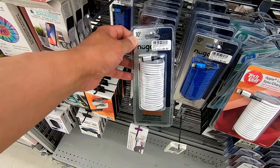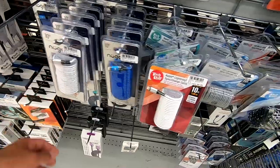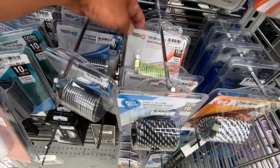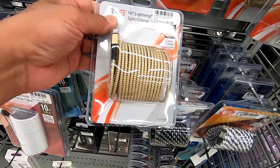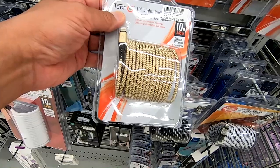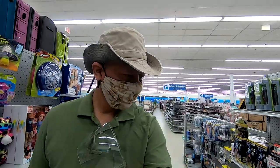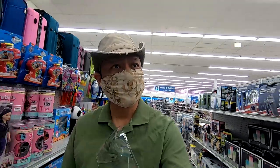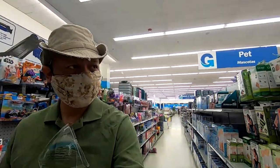You want a white? Or a blue? Maybe even this green one. Look at that. That's micro USB though. I think I'll take this one here. Yeah, it's 10 feet. I'll take that one. All right. So far I've just gotten the charger cable for my phone. But they do sell a lot of cool stuff here at the Gabe's. Just kinda have to look for it. Yeah, well, nothing so far though. Let's look a little more.